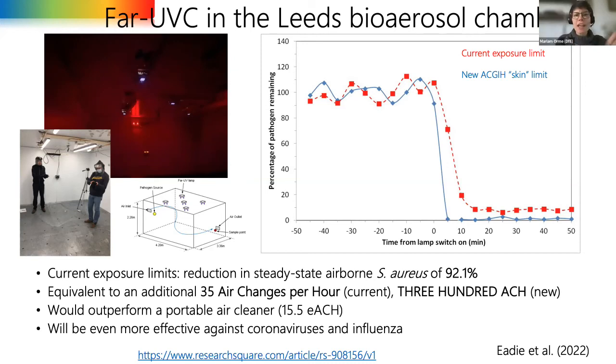Thanks. Just a question about the skin safety. I'm very impressed with your colleague's dedication to science in irradiating his own arm. Is there any evidence looking at children's skin? I don't know of any reason to think that children's skin should be different, but I don't know much about children's skin, if it's any thinner. Is there any evidence specifically on children's skin?